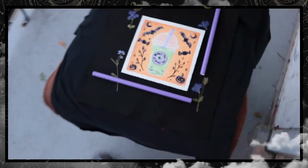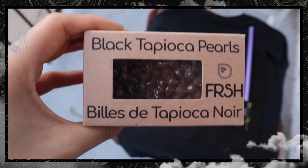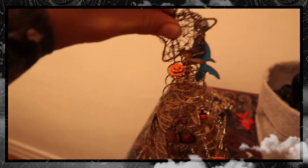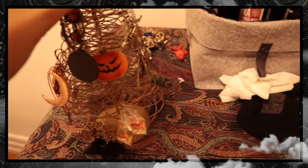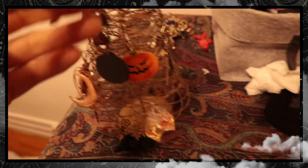This last one is a little ridiculous. I have boba straws and purple flowers, but I also have tapioca pearls. Now they are uncooked. I think I'm just gonna wander around looking for purple things or orange things. Let's see, I know I have a little pumpkin. Maybe I'll use that. It seems I have a bunch. Okay, I'll bring all of these pumpkin options.